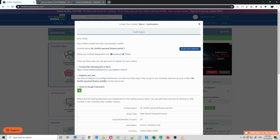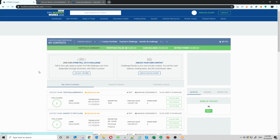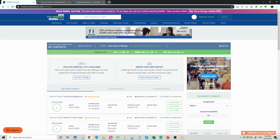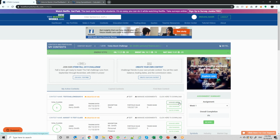The second way is to do what we call account generation. So this came up in the last year as more and more schools are very restrictive on letting students enter anything at all. We have what's called our Manage Users page. You can get here from our content. If you go to My Contests, you'll see Manage Users, the button next to every contest.